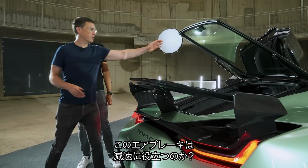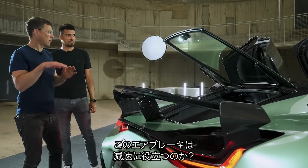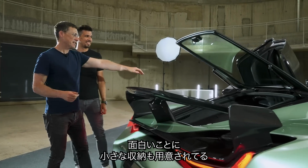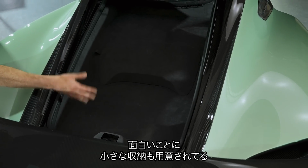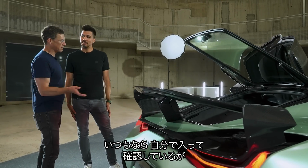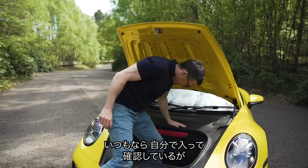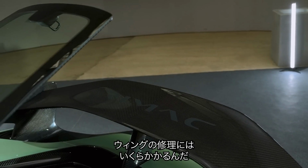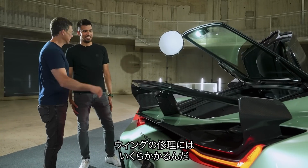So what about this new air brake that you fitted? Does that help the car slow? It works only at speeds below 30 kph. It's quite funny that there is a little bit of practicality here with the Nevera, not much. I like to test how practical a car's boot is by trying to climb into it, but I think on this occasion I won't, because I don't want to damage your carbon fibre. How much would it cost to replace the rear wing on this? I need to check that. I don't have the number here.